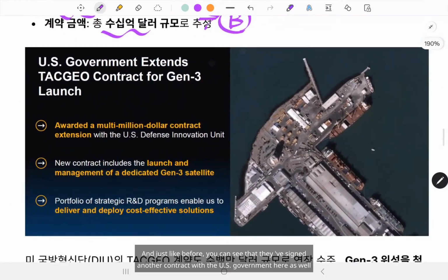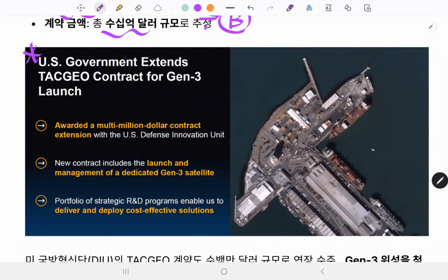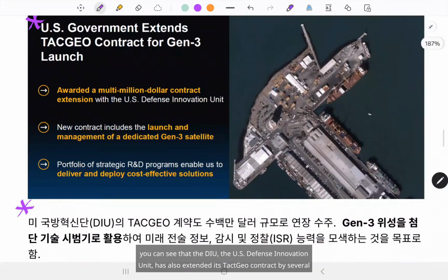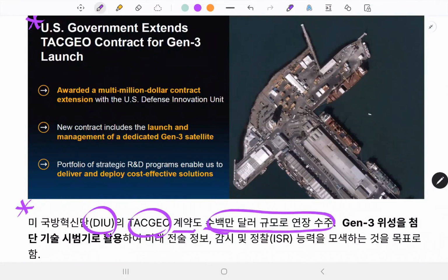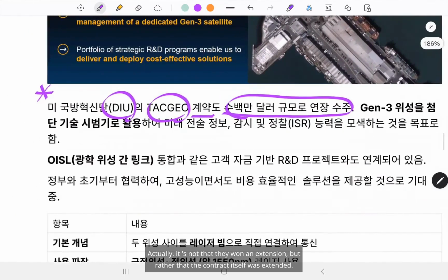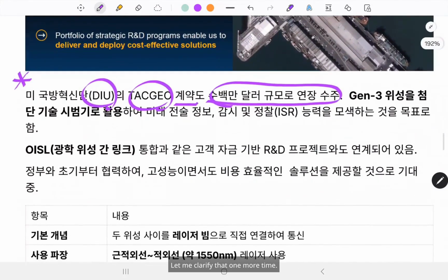And just like before, you can see that they've signed another contract with the US government here as well. If you look here, you can see that the DIU, the US Defense Innovation Unit, has also extended its TACGEO contract by several $1 million. Actually, it's not that they won an extension, but rather that the contract itself was extended. Let me clarify that one more time.